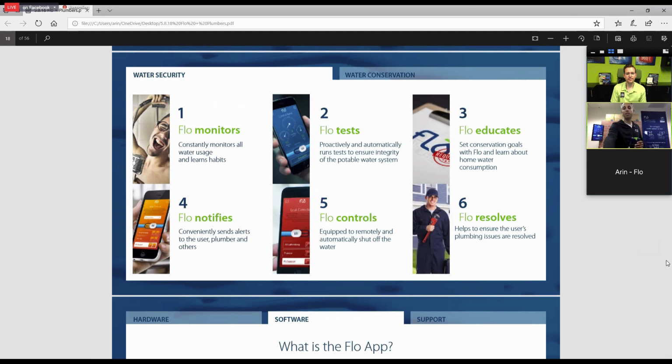So FLO can notify, shut off the water, and ultimately the point six here is what I really want to emphasize. This is a great partnership opportunity between our company and the plumbing community. It really is such a great win-win, because as great as our technology is at pointing out issues and shutting off the water, we haven't resolved any underlying plumbing issue for the home, right? We can't install this ourselves. It's not a DIY installation.